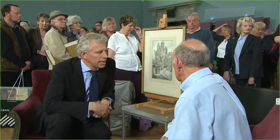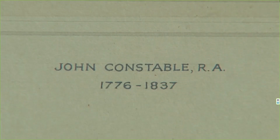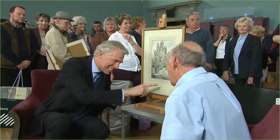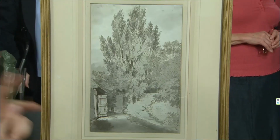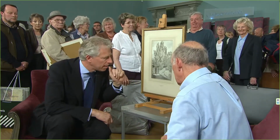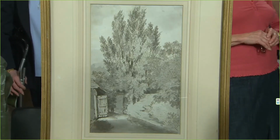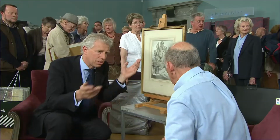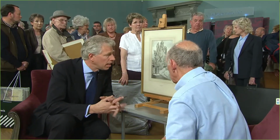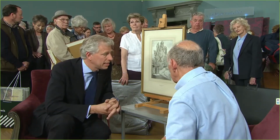Let's look at it. What do you like about it? I like about it the fact that it says John Constable. Do you think that's really important that it says that? I think it is. Looking at this, I think it's actually a very complicated and very interesting and very human drawing. It's done at a time when he was under the influence of a man called John Thomas Smith, who was a friend of his father's, who owned all those mills around Flatford, you know. And Smith was an antiquarian and a draftsman, and he had quite a big influence on the young Constable.